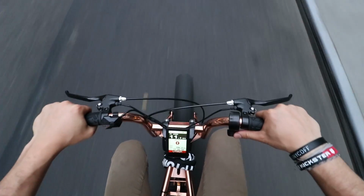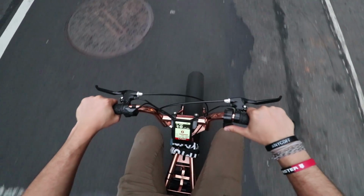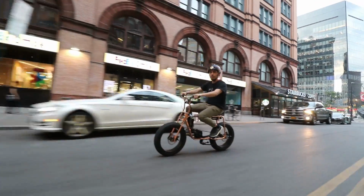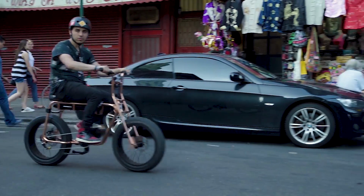The Super 73 is an absolute joy to ride. I cannot emphasize how much fun it is to cruise around on one of these things. And yes, you can shred off-road. Because of the way the frame is designed, you're more or less always in cruise mode. You've always got this chill rider swag going on.